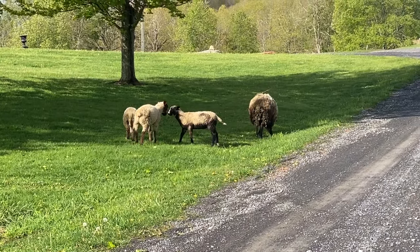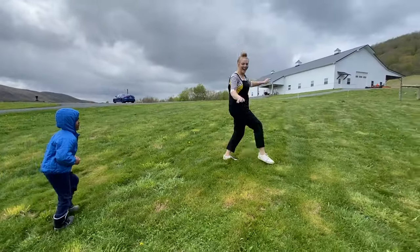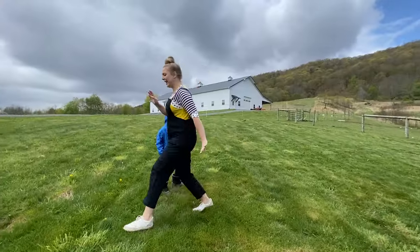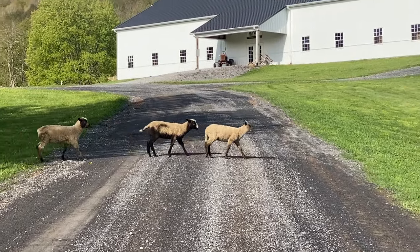I like how they hop. Should we do our best lamb hop? Okay, let's see your best lamb hop. Oh! Well, that's good.